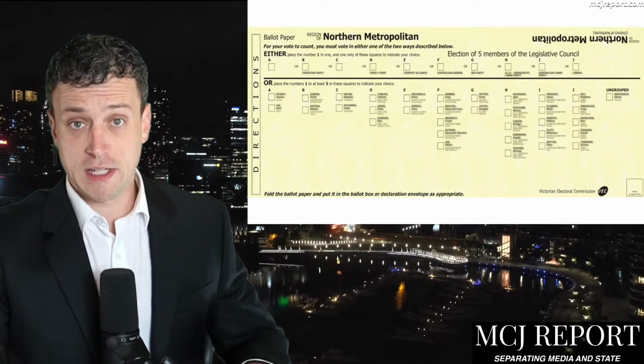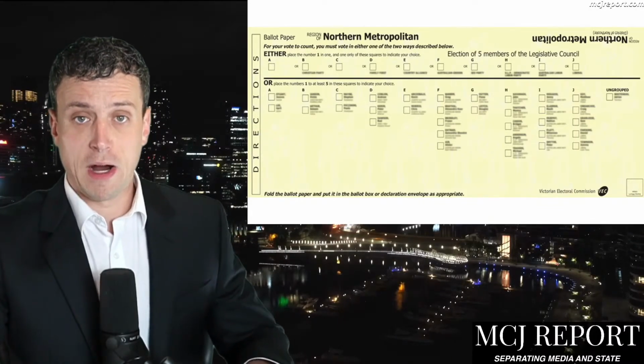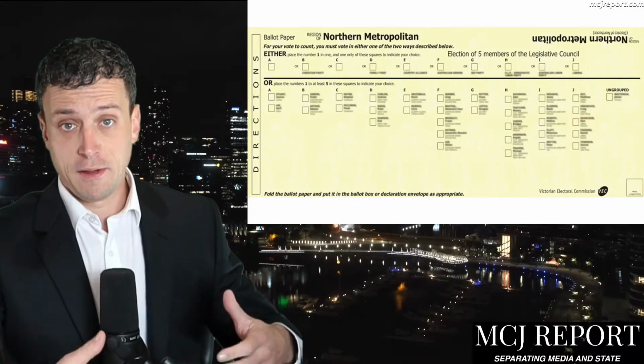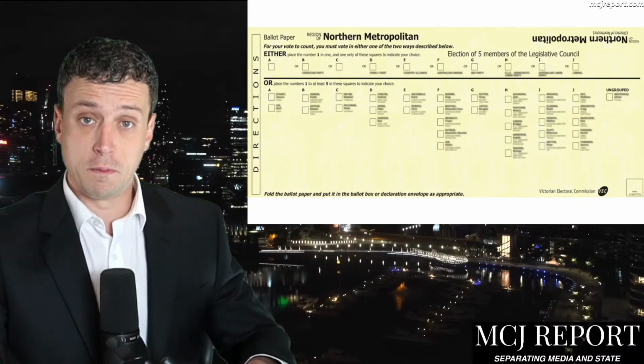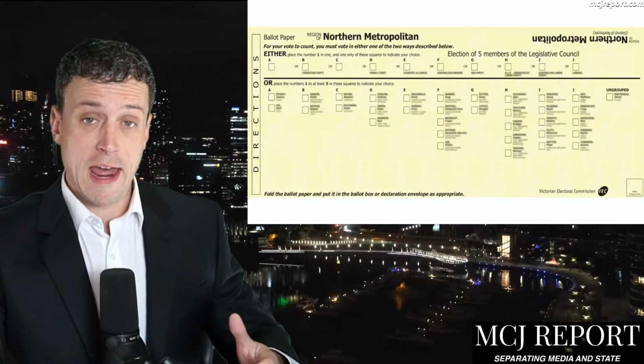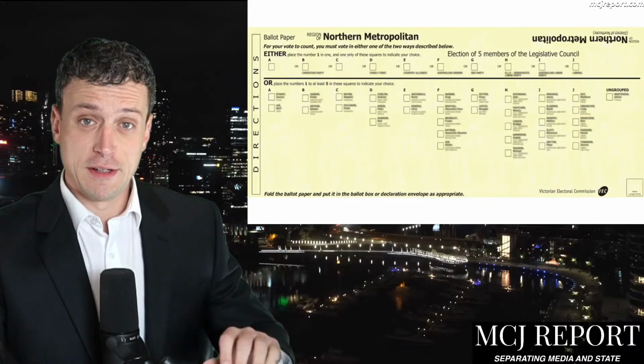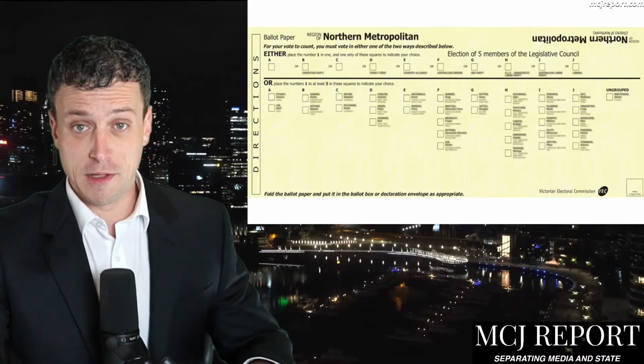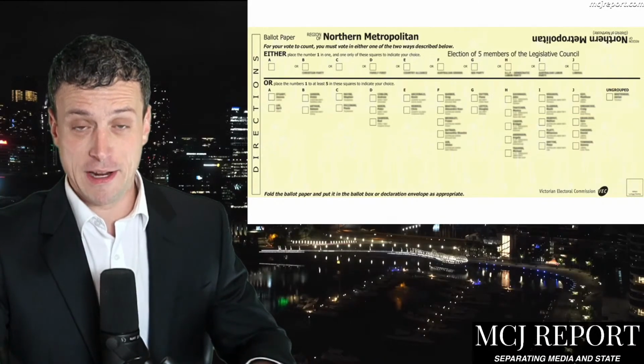Now, what this results in is a scenario whereby voters can vote above the line for a certain party that fits within their political ideological outlook, and from that point forward, their vote could be transferred to a party that they would never vote for in a million years. And this has been happening time and time again throughout Victorian elections.